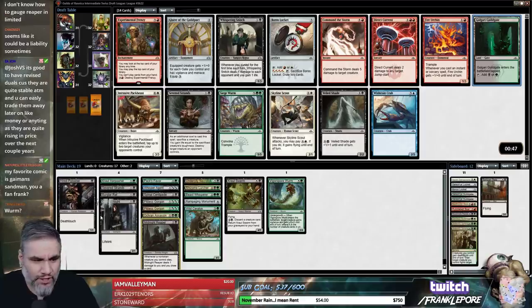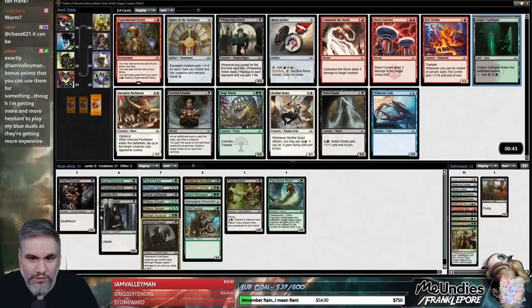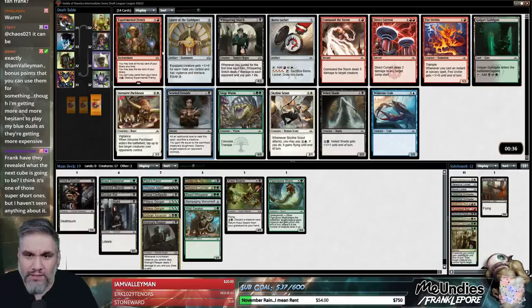I also don't think you have too many creatures that... I don't know what I'm saying right now. You shouldn't have too many creatures that are going to die to your Midnight Reaper to make him a liability.